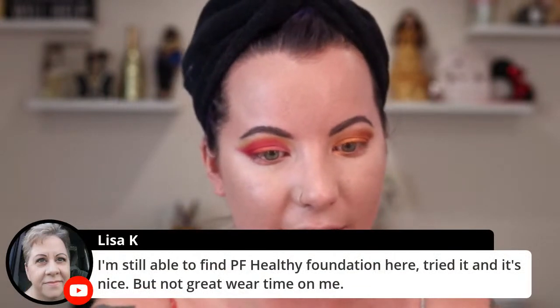I'm still able to find Physicians Formula here. Tried it and it's nice, but not going to wear great time on me. Oh my God. I love that foundation. Love it. Still one of my favorites.